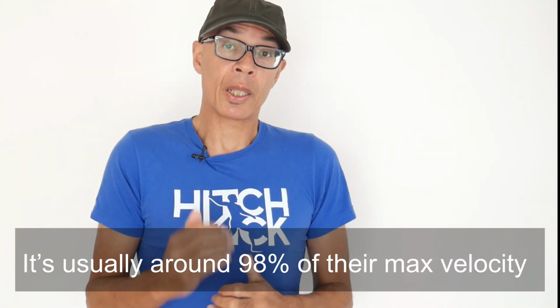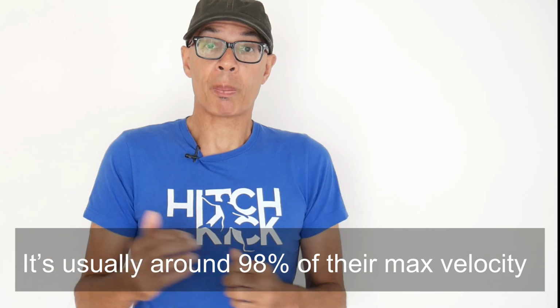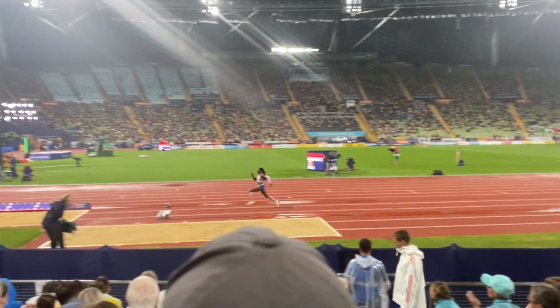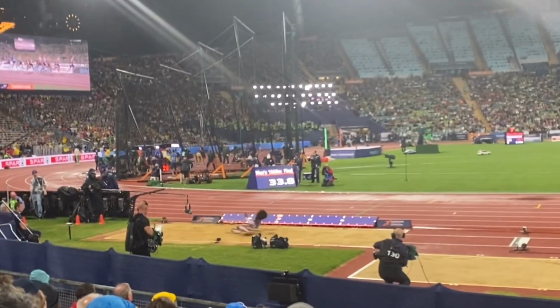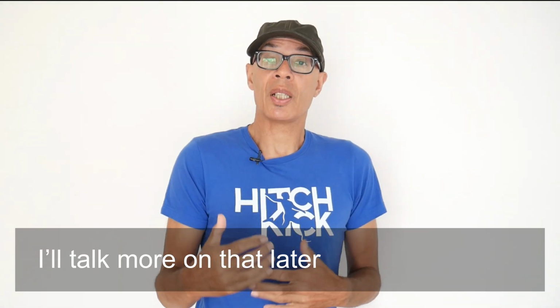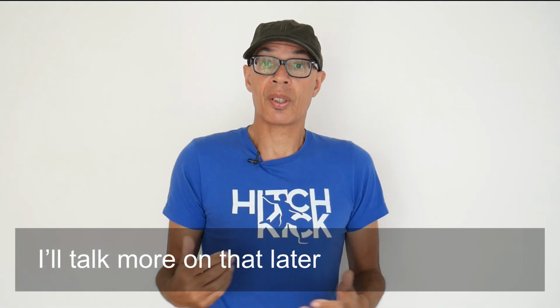Very few long jumpers, if any, take off at 100% of their speed capacity because you have to slow down at least on the 3rd step, but most definitely on the 2nd step into the takeoff in order to prepare to take off. The penultimate step is invariably the longest of the 3 last steps, and it's the lowering of the center of mass which creates a slight deceleration into the takeoff.